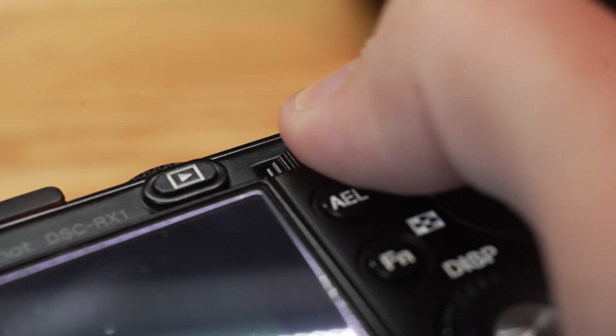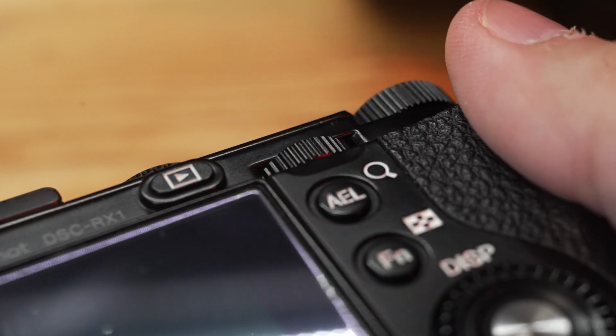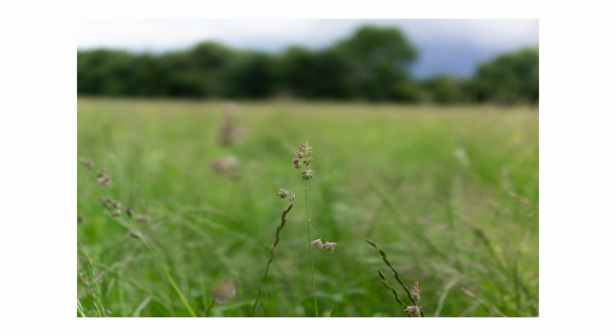This coupled with the back dial which allows you to change your shutter speed means that you have all the controls you'd expect from a full-size camera. The Zeiss lens is an f2, which makes it excellent on this full-frame sensor at blurring out the background and really isolating your subject.